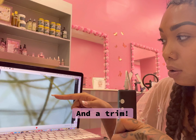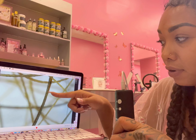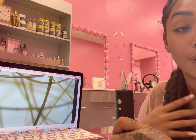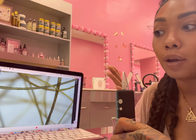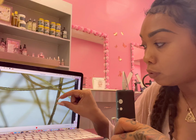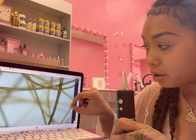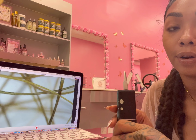I don't really see a whole lot of damage to the actual strands of hair. I didn't see any damage, so that's really good to know, because my hair used to be extremely damaged and porous because I used to bleach my hair. And you know, when you bleach your hair, it removes the proteins. It removes the cuticles right there, and then you're left with a holey type of porous hair.